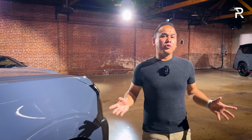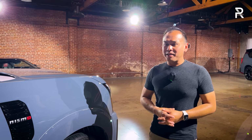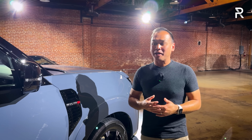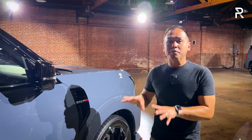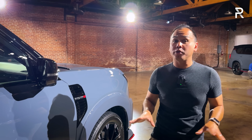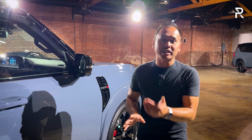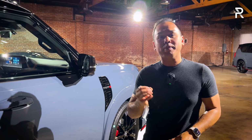So after seeing the all-new Armada NISMO in person, I have to say this was an unexpected surprise for me. I was a little confused at first. I almost thought it was like an April Fool's joke, but this is a vehicle that has been in the Middle East for a while, known as the Patrol NISMO. So after seeing this vehicle in person, I'm pretty impressed actually with the entire package. Once you see the design in the sheet metal, it actually looks better for me in person versus in photographs.